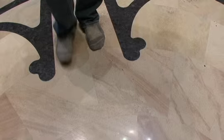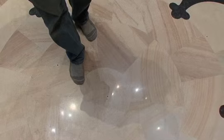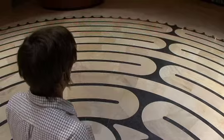The thing about it, just take off your shoes and relax and walk it at your own pace, and just let your head do what it's going to do and think. Get to the center, maybe think about the trip in, and is the trip out going to be the same thing?